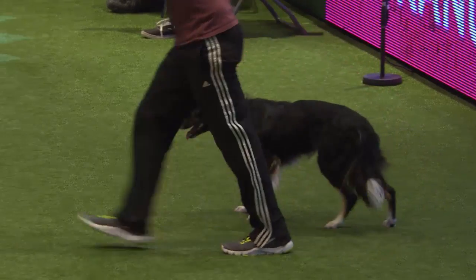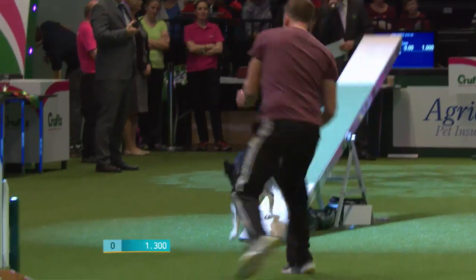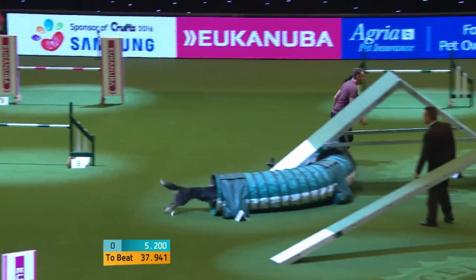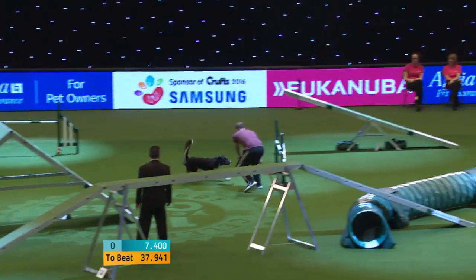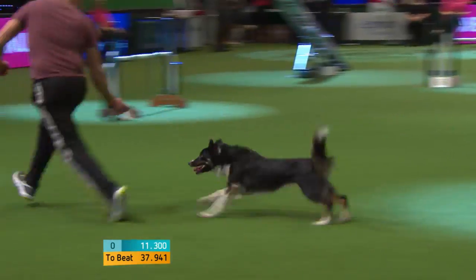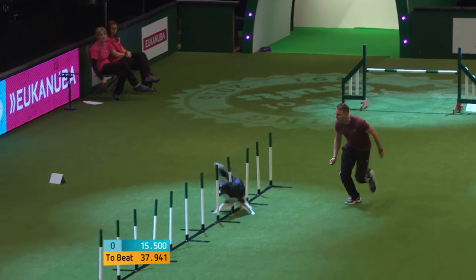Here's Dave Munnings with Fame, another border collie, 4 years old, from Newbury. Over the seesaw, moving well. And again, another one who likes to bark happily as he's on the way round. Loving this, and the crowd so into this.